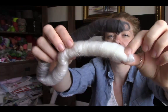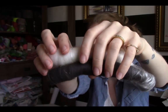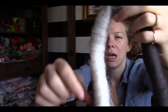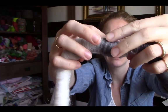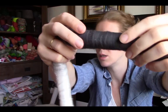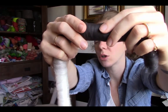So it starts out with this shiny white. It's the Polworth and mulberry silk, and it's got some of the Firestar or Angelina in it, I can't tell the difference, and then it goes up into the mix of the two, which forms the gray, and then the carbonized bamboo is this one, which is a matte charcoal color.